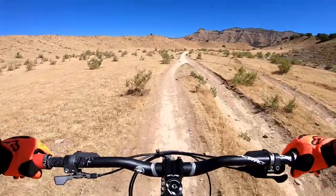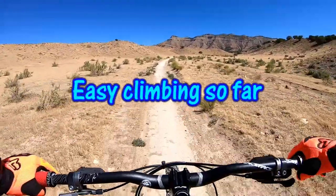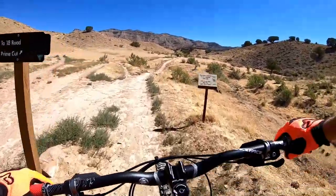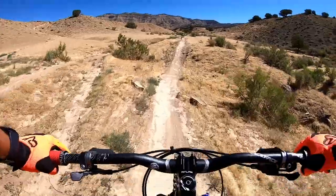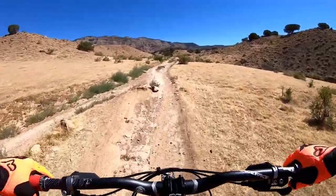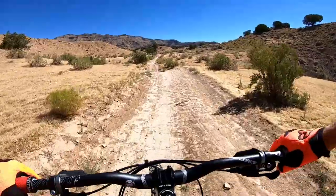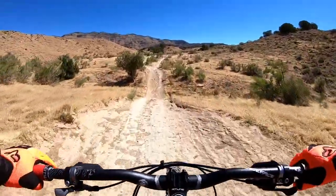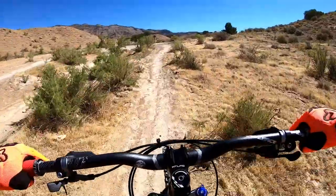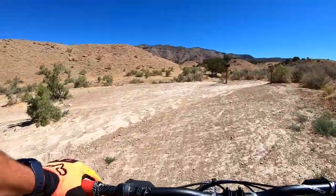There is no shade out here, as you can see. It's already in the 90s. Yeah, Prime Cut separates this way. There's signs everywhere that say keep the single track single. Use the proper trail to climb up, because on downhill trails here, people are going to be pretty fast. So far, it's pretty good signage.